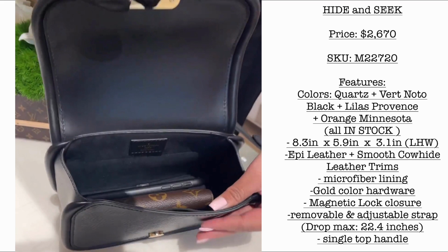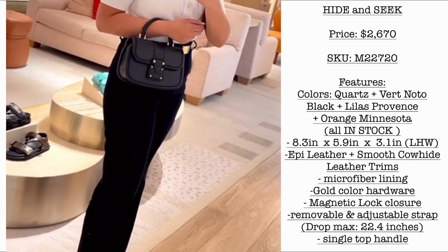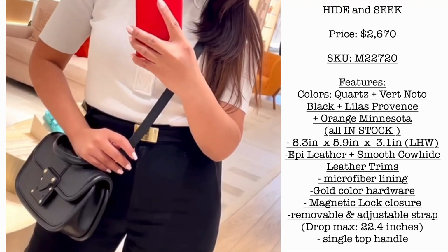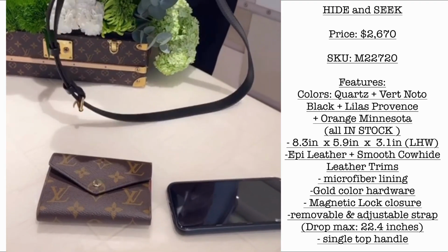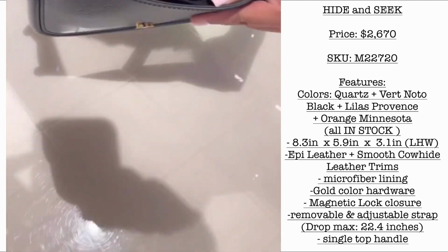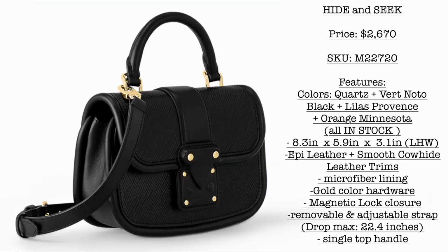So as you can see, it fits both of these items very beautifully inside the bag, and it has enough more space, maybe for your shades, wallet, coin purse, and key fob, and many more. So here is what it looks like when worn. It has this leather strap that is fully adjustable and detachable. Again, just showing you what could fit inside this very beautiful bag. So here it is. Guys, if I would be choosing among these very beautiful colors, definitely I would choose the black version.